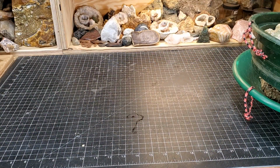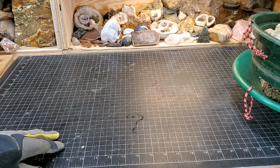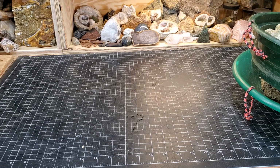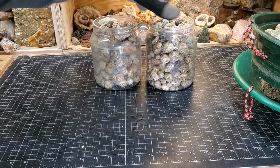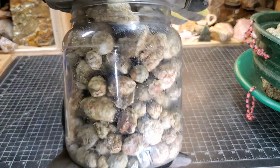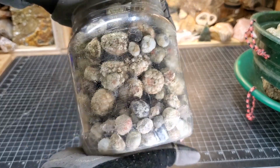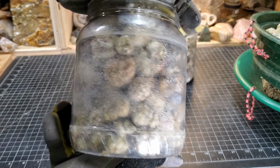But the really good stuff, okay? Now, here's the thing. You don't need to spend a lot of time there and collect a ton of stuff. There are two peanut butter jars full of complete eggs. I should probably dump this out and let those fully dry before putting the lid on. But that is a lot of cutting. There's a lot of eggs here, okay?